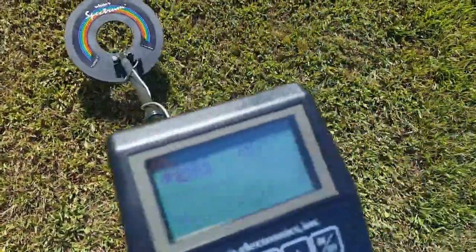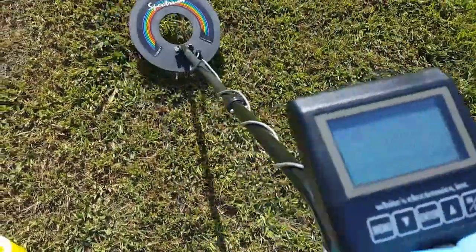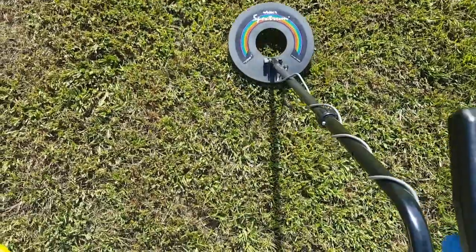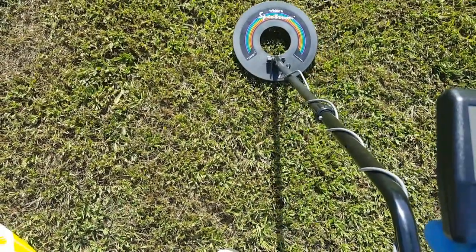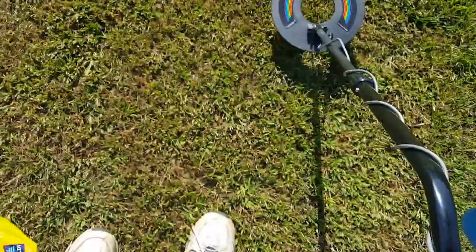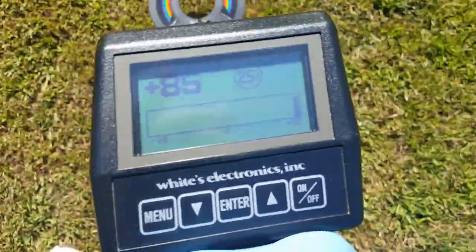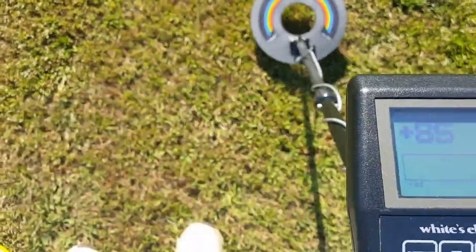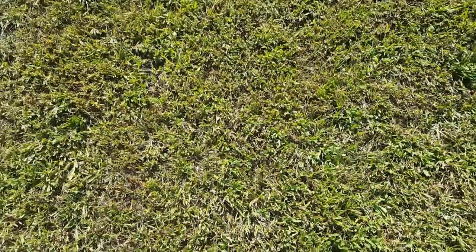Getting a good solid 80s in this area right here. So I'm going to dig this and see what we get. I'll be right back.